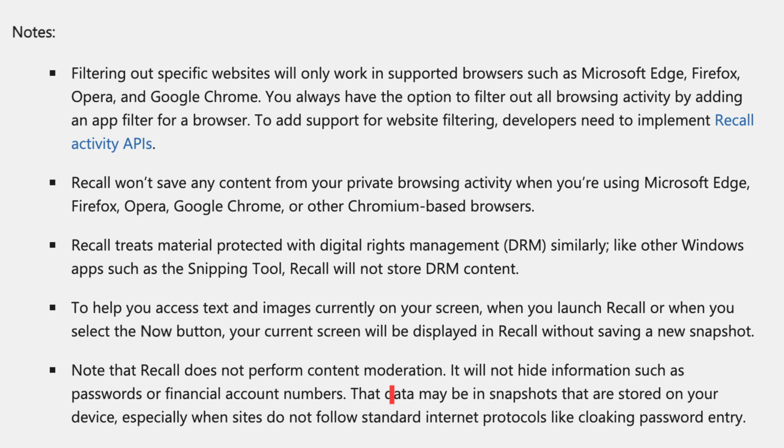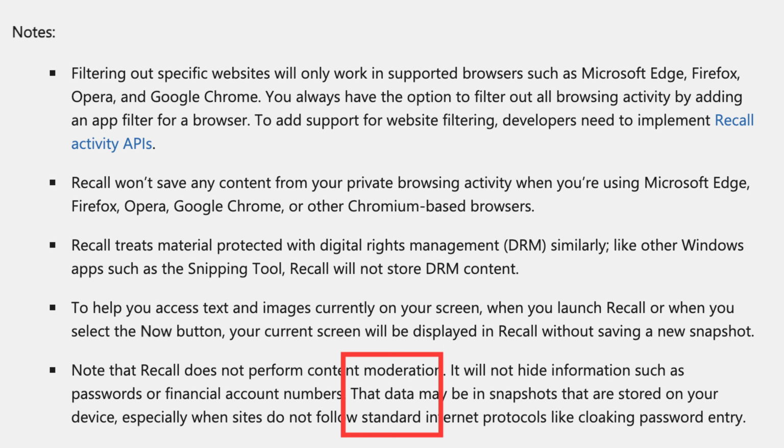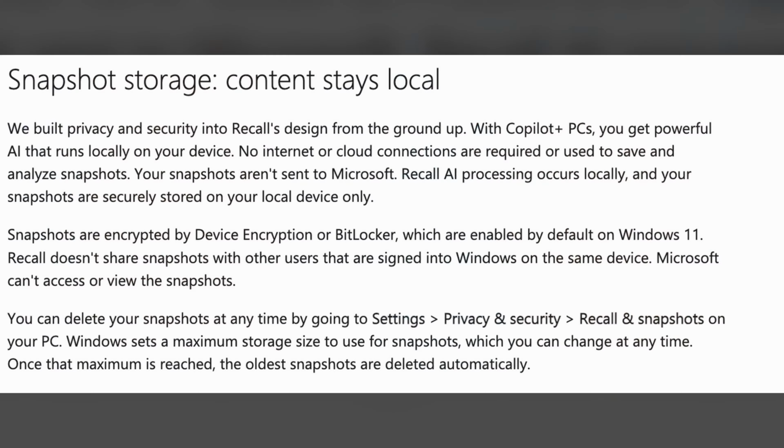And this is one of the things that they had on there, and it looked like it was in the group of the good things, but it's not. It will not hide information such as passwords and financials. Right. So it's going to take full snapshots of that and not hide that. Fishy, weird. It is all locally stored, but that was straight from Microsoft's site.